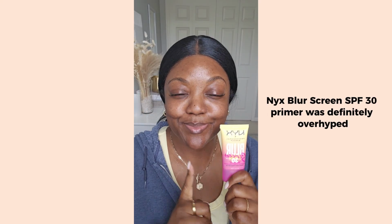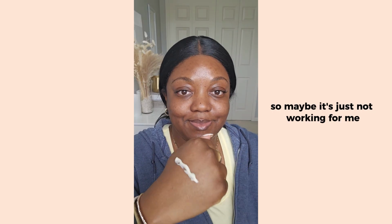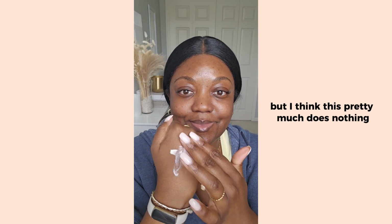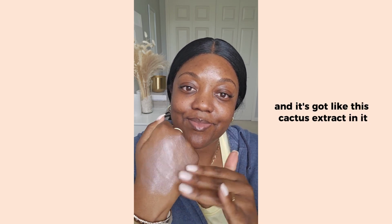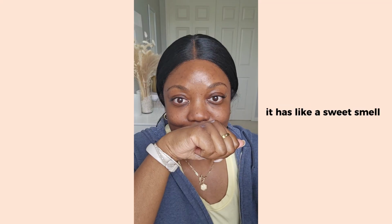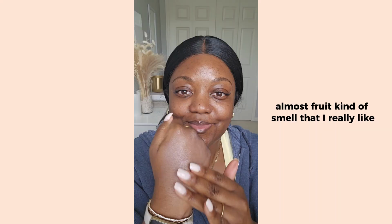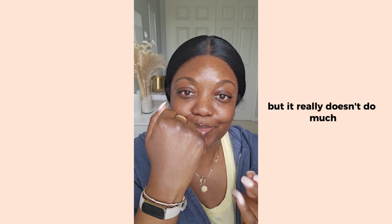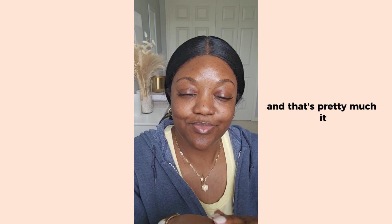The NYX Blur Screen SPF 30 primer was definitely overhyped, and I still hear people talk about it, so maybe it's just not working for me. But I think this pretty much does nothing. It's got the SPF coverage, and it's got this cactus extract in it. It has a sweet, almost fruity smell that I really like, but it really doesn't do much. It's a tacky primer type of consistency, and that's pretty much it.